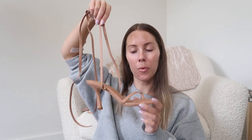Cute. More shoes. You guys, I've been in a shoes mood. So I saw that these were on sale. I have these in black and I wore them in Mexico. But I saw this natural color too, and they're really comfortable. So I figured I might as well snag them up while they're on sale.